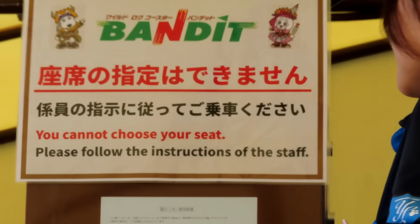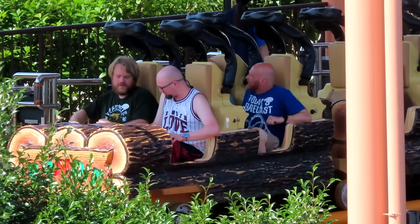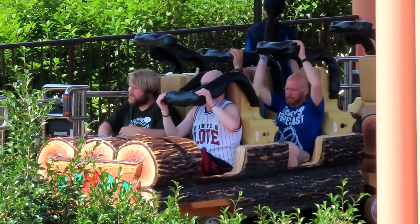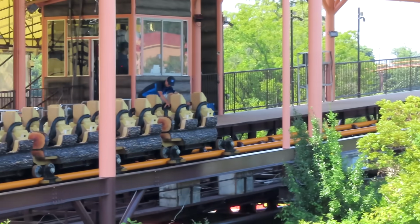Once you get to the station, you're met by a ride-op and they give you a row. There's a sign that even says you cannot choose your seat. So, no big surprise, a coaster in Japan where there's assigned seating. That kinda stinks. For a hypercoaster like this, you'd hope you can get the front row and the back row, but you take what you can get, and I ended up with row 3 and row 6. This train having 14 rows, so I never ended up anywhere near the back.